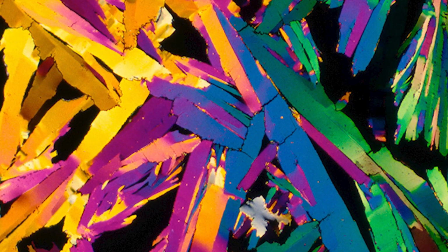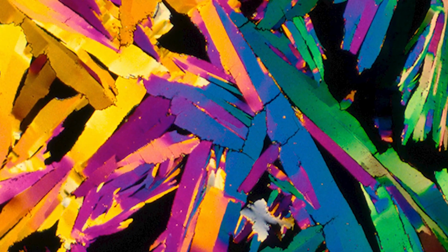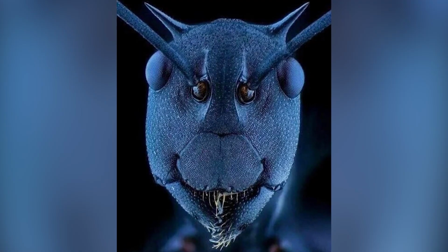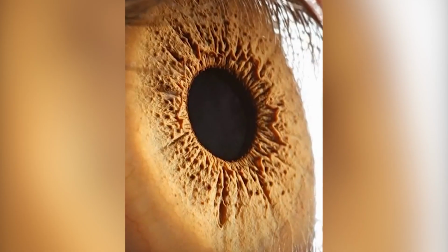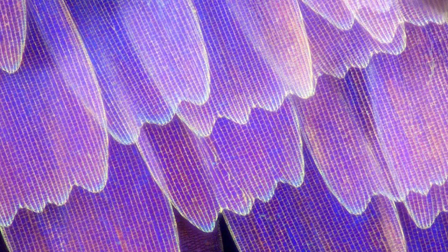From a juice drop that looks like a carefully hand-painted motif, to a small insect that looks rather creepy under a microscope. Honestly, these amazing images would never have been seen if not for a microscope. But first though, let's look at this unusual, beautifully colored pattern that was observed under a microscope.